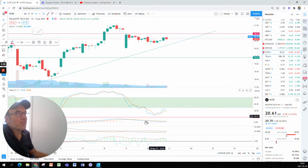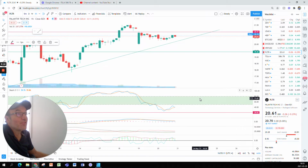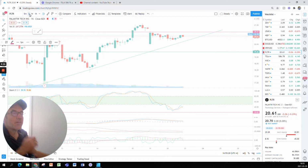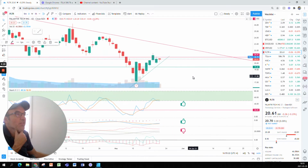Yeah, stochastic is very low, MACD is negative, and DMI is negative. So even from an hourly perspective, things have not turned back around since yesterday. So this is what has been happening on the daily chart. Let's look at the indicators.